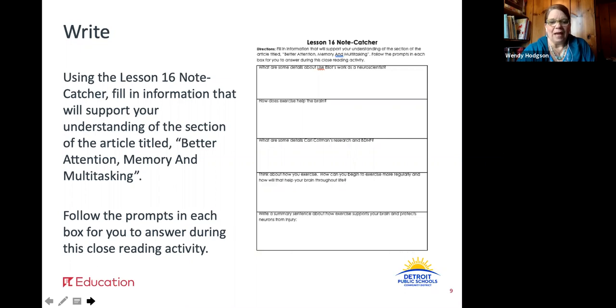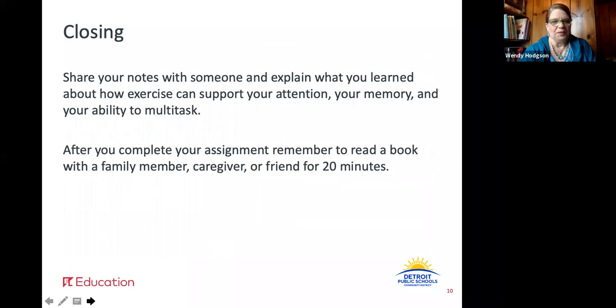All right, welcome back. You know, it's hard work to go back in, but that's what close reading is. It's to reread a portion of text and get more deeply entrenched. And there were so many details in that particular section, from the scientists that were being interviewed to the concept of BDNF. And, you know, what are you going to do with that information? So having those opinions are really important. So I'd like you to share your note catcher with someone and explain what you learned about how exercise can support your attention, your memory, and your ability to multitask.